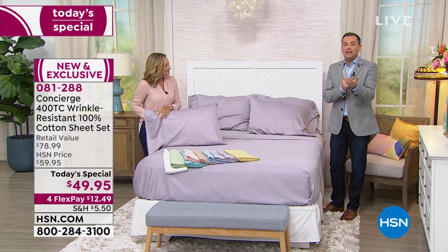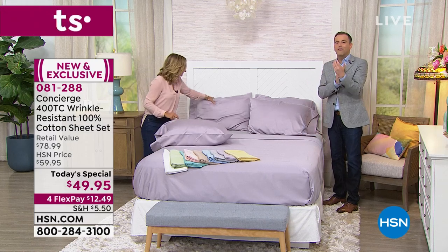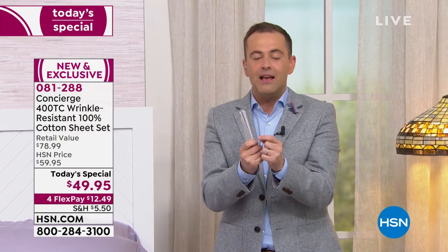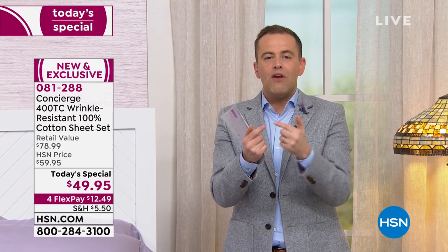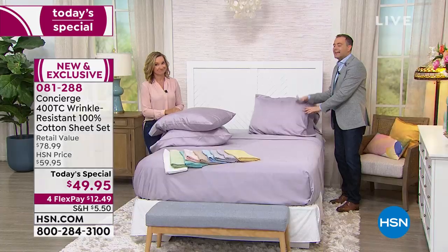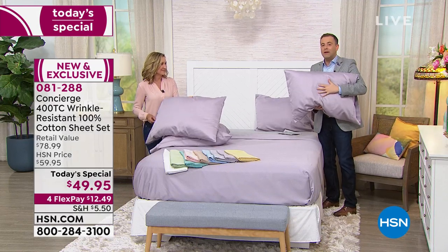And then you add in the fact that you're getting an extra pair of pillowcases for all intents and purposes for free. There's another $20 or $25 value. Then you say that you're getting the extra deep pockets. And then the one thing that I can't impress you with because you're not here is the touch, it's the hand. Because if you were to feel this, the 400 thread count is the epitome of luxury.